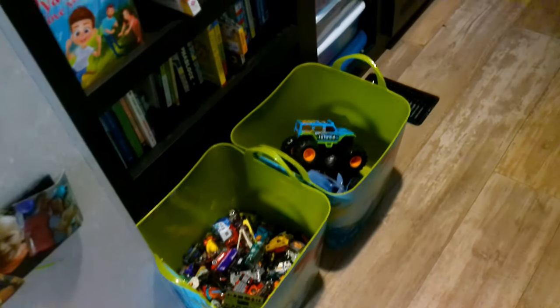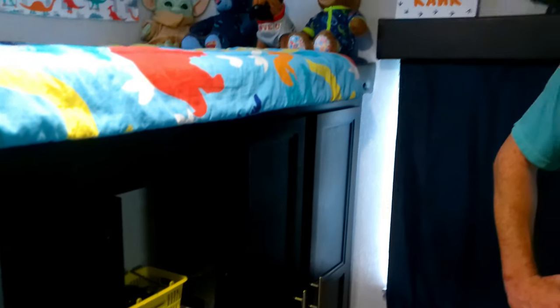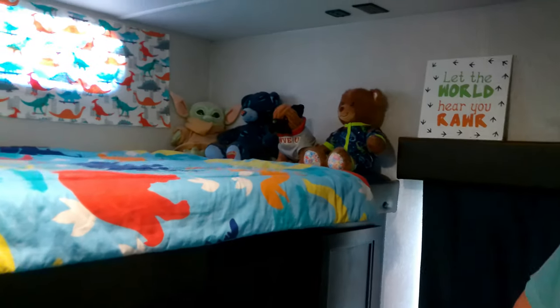We're still moving in, so there's some stuff that's not in its place yet, or it hasn't found its place yet. But what I want you to notice about Elias's room is that he has the biggest part of the trailer.